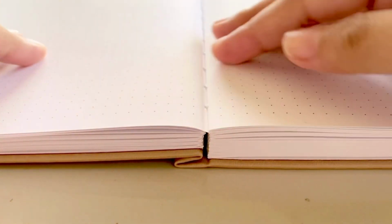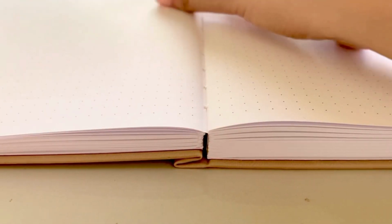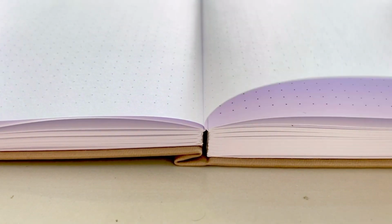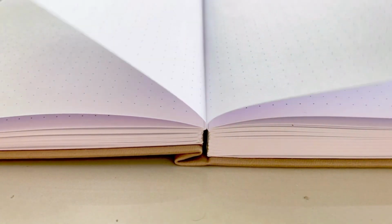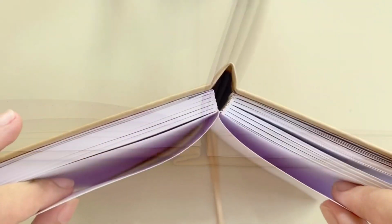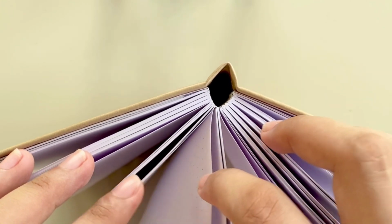The journal also lays flat, but some pages need a little bit of pressing. A few pages are slightly glued together. I think it always happens with a journal composed of leaves grouped together, so the end sheets are slightly glued to prevent gaps in between.